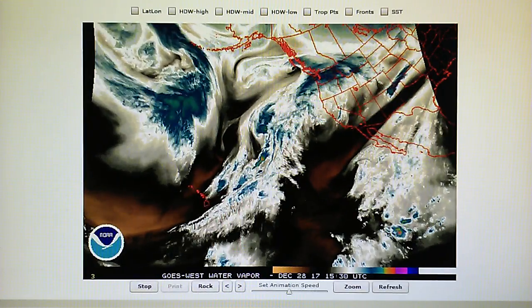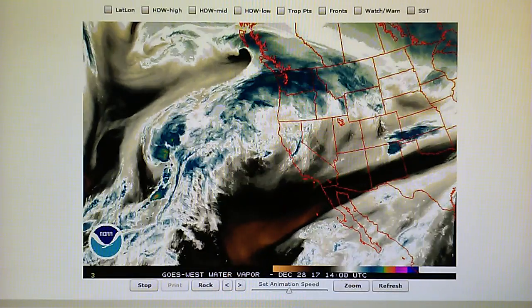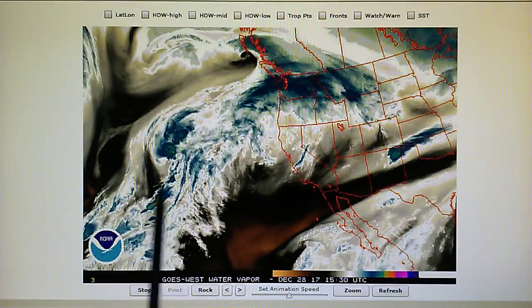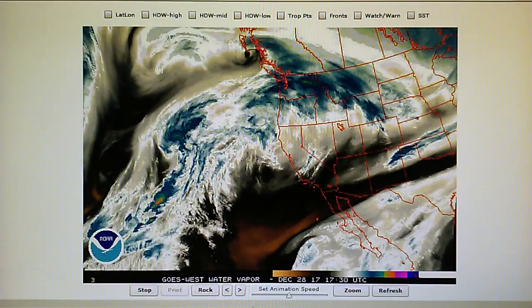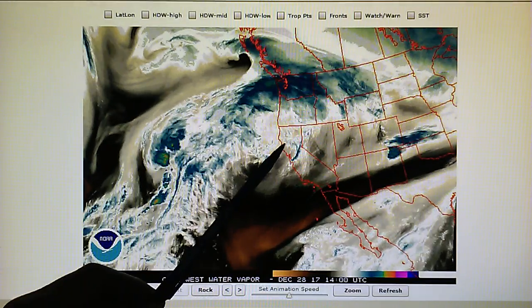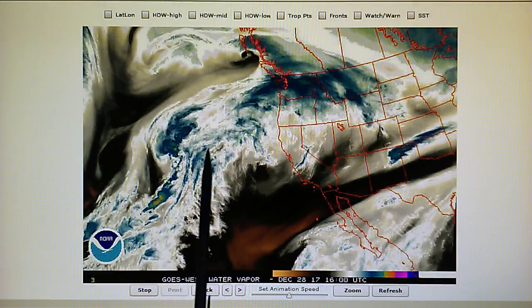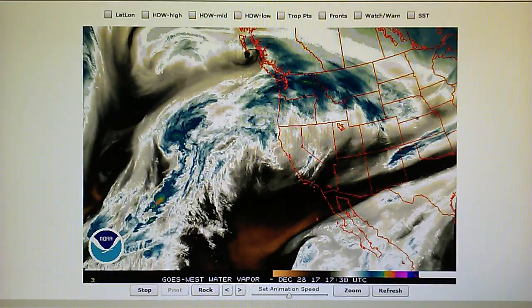Let's take a look at the western U.S. map. And we can see right here, this is a gale force system being forced to the north. We have chemtrails in the skies right now today, and we're going to see more of that as this moisture wraps around the low and drops back down.